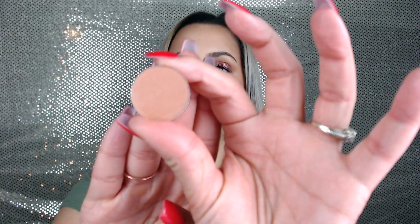Another matte, actually kind of a satin finish. I don't know that you can see that. Ooh, that looks really pretty. Kind of like a bronzey shade. It's on the warm side for sure. This shade is now called Finesse, another matte.